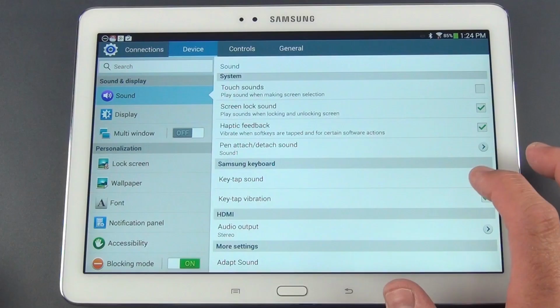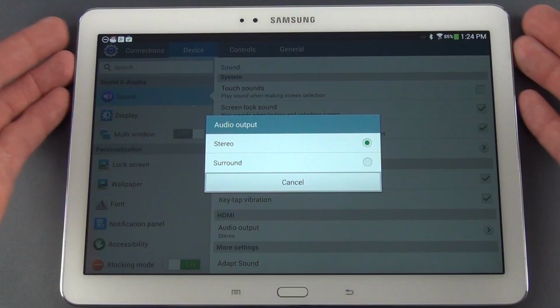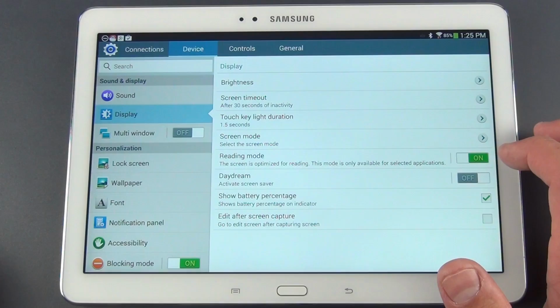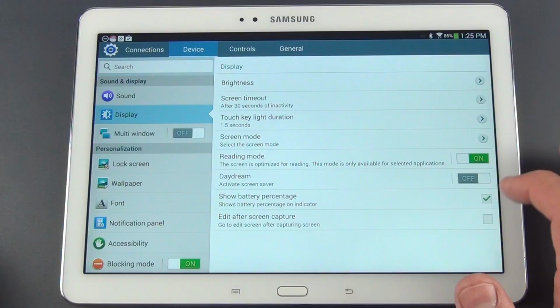You also have audio output. Because we do have dual stereo speakers here, you have the option to do stereo or processed surround sound, so like a simulated surround sound. We also have our display settings, so we have lots of options here, including timeout, screen mode, reading mode, you can toggle that on and off, daydream mode, which is a sort of active screensaver that appears when you're charging the device, show battery percentage, which is turned off by default.